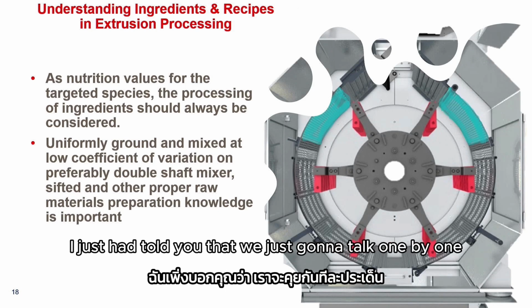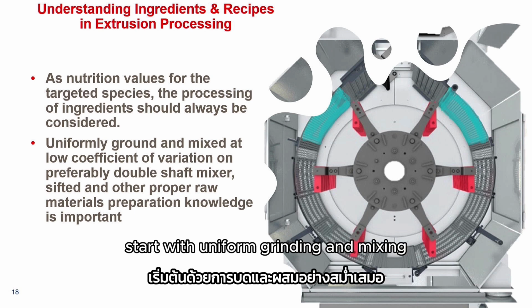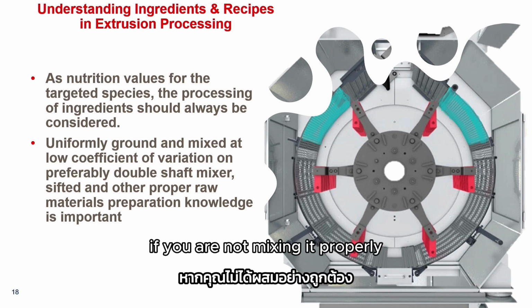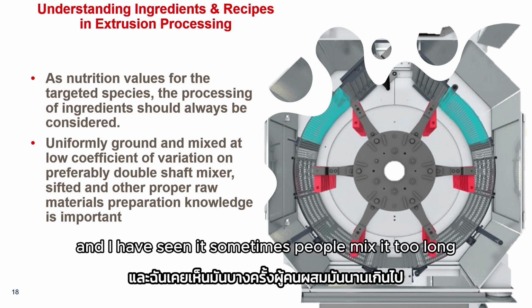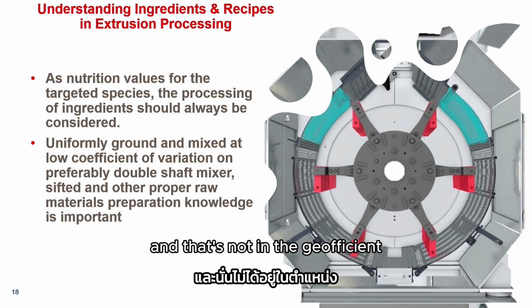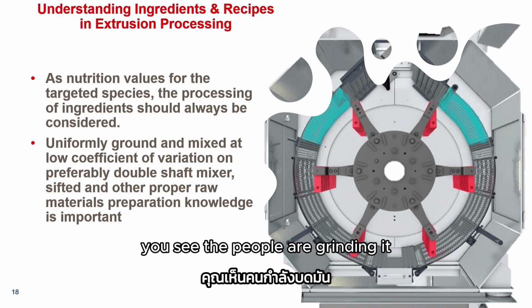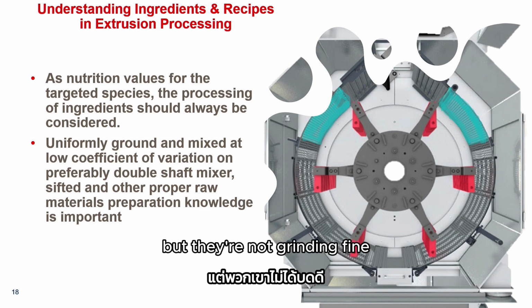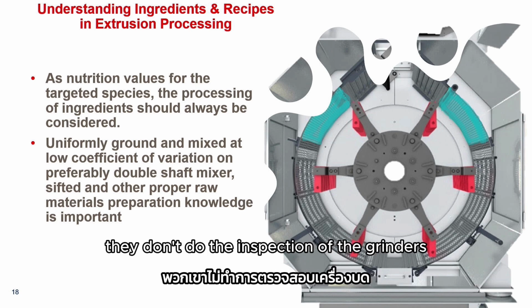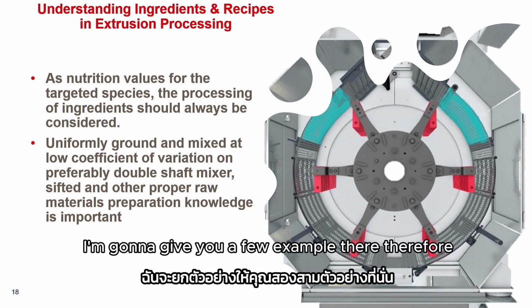I had told you that we're just going to talk one by one. Ingredients preparation starts with uniform grinding and mixing. If you are not mixing it properly, and I have seen sometimes people mix it too long and then they separate their ingredients again when they go to the extruders, that's not energy efficient and you're wasting a lot of money. Sometimes you see that people are grinding, but they're not grinding fine. They don't pay attention. They don't do the inspection of the grinders. They're wasting a lot of money. And I'm going to give you a few examples there.